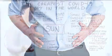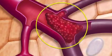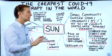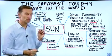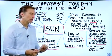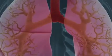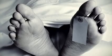All right, next thing about vitamin D, it's anti-thrombotic. That means that it helps prevent clots. I don't know if you've seen my video recently on the mechanism between COVID-19 and what it does to your arteries and what it's doing to your vascular system just beyond the lung tissue, the little capillaries there. It's creating clotting, a thrombosis, and that actually is what's killing people.